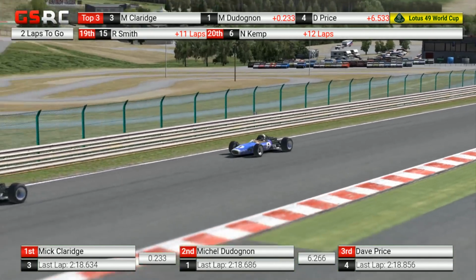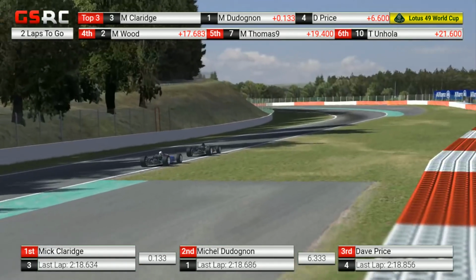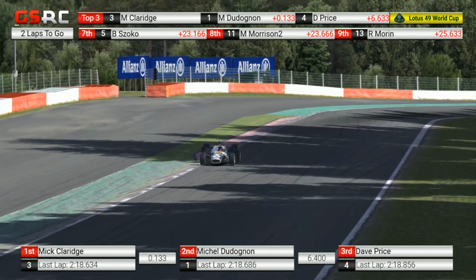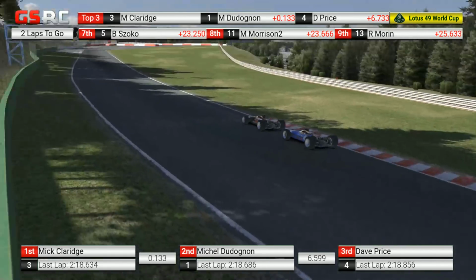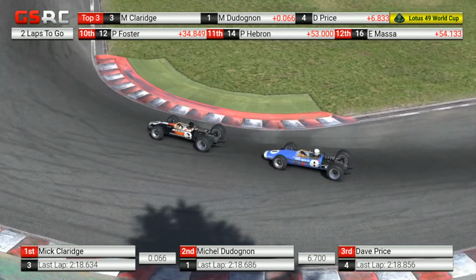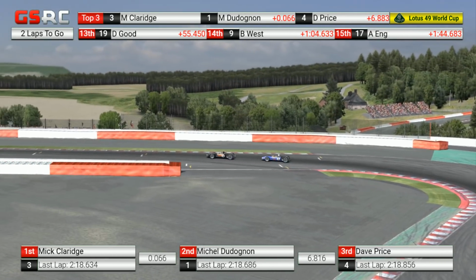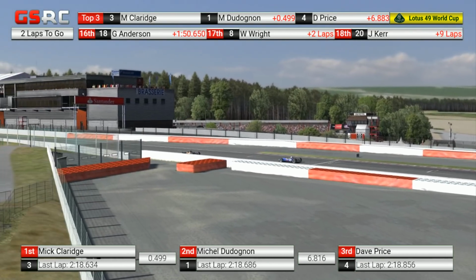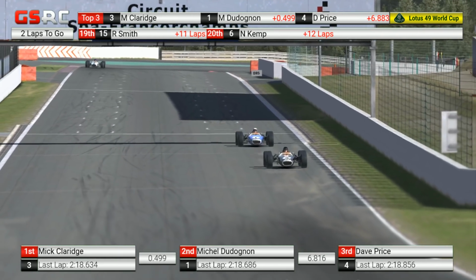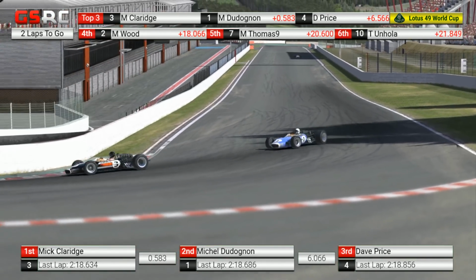If he is able to try it in the bus stop now, yeah, he gets closer and closer. But now they have to brake for Blanchimont. Now he's putting the tires on the grass. He's really close though. Now, if he can stay side by side through here, he can get a run out of the chicane. Mick Claridge goes a little bit too hot in the corner, though. They hit each other as Mick Claridge parks his car on the apex, and he's not able to pass him. Dudignon had the momentum, but he just didn't have anywhere to go. It was a block by Claridge. Not an illegal block. I mean, the car just was there.